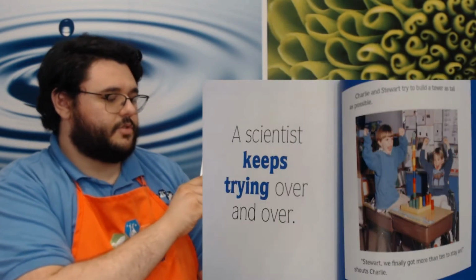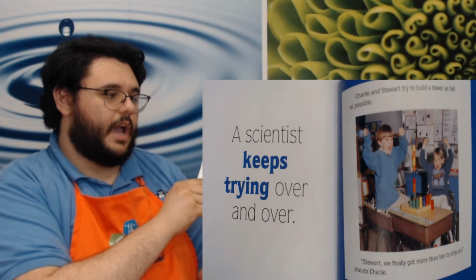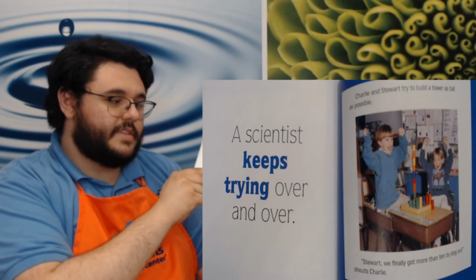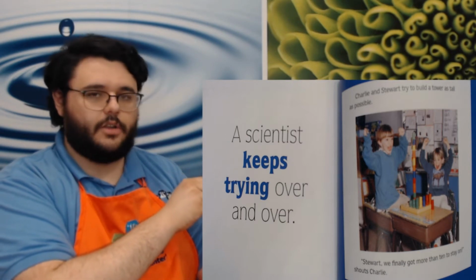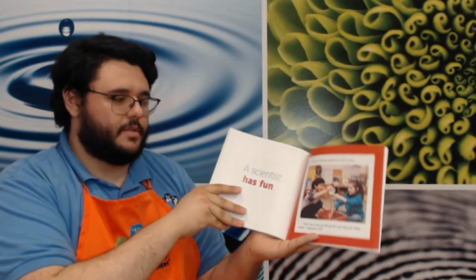The scientist keeps trying over and over. Charlie and Stuart are trying to build a tower as tall as possible. "Stuart, we finally got more than 10 pieces to stay on," shouts Charlie. Ooh. You know, towers are my favorite thing to build.